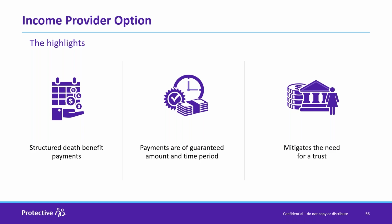The income provider option is a little unique. This is available on not only our term products, but also our permanent products. What this does is, we call it a poor man's trust, because you can customize the death benefit and payments for the clients. You don't have to do this. We certainly don't lock you into this, but it allows you more sales opportunities.